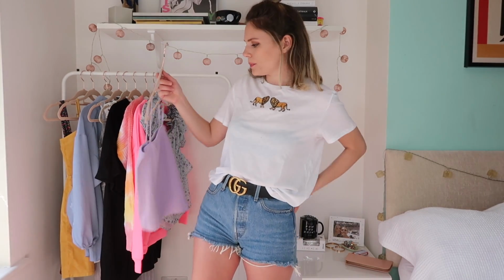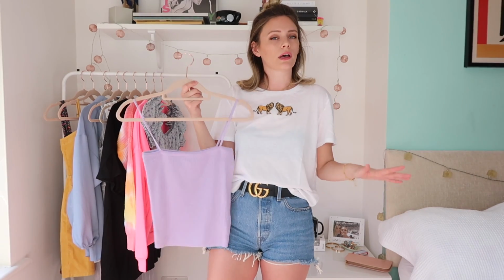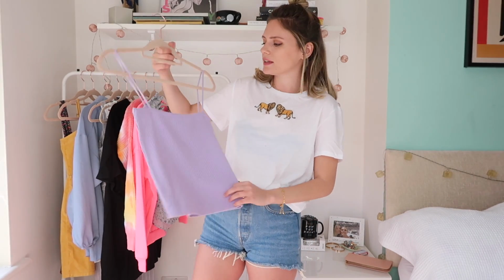Got a cute little strappy top to show you. This is in a colour that I would never normally buy. I'm not a purple girl. I'm not a lilac fan. But I thought this was really cute.